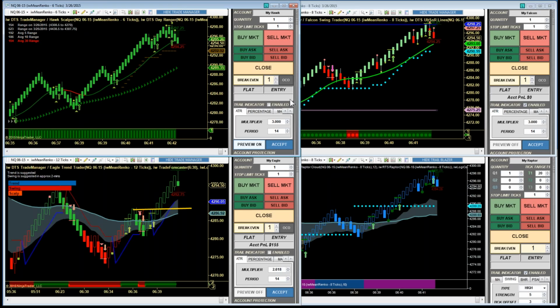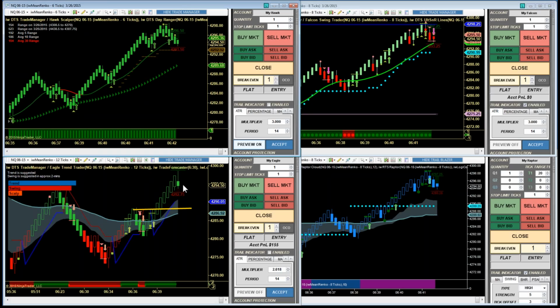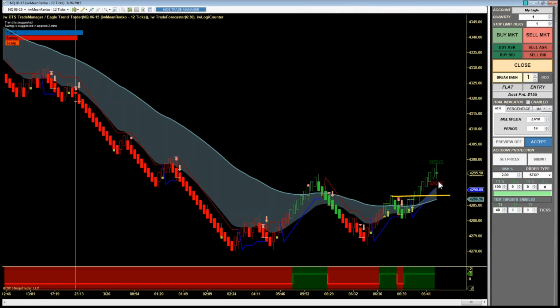So we'll see now whether or not this was a good strategy, whether or not we would be able to ride out this pending swing on the Eagle. Would we have done better than the $150? Or is the market going to reverse on us and take us out at break even, which is where this yellow line is at?